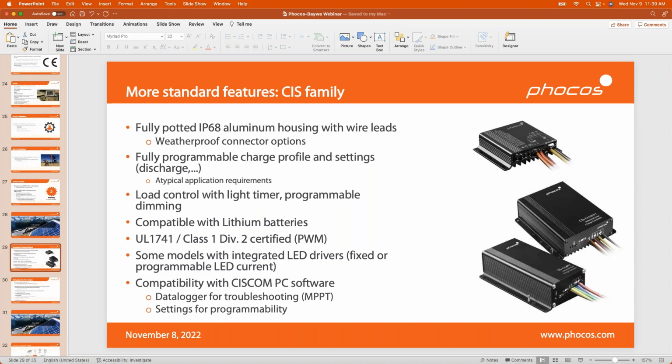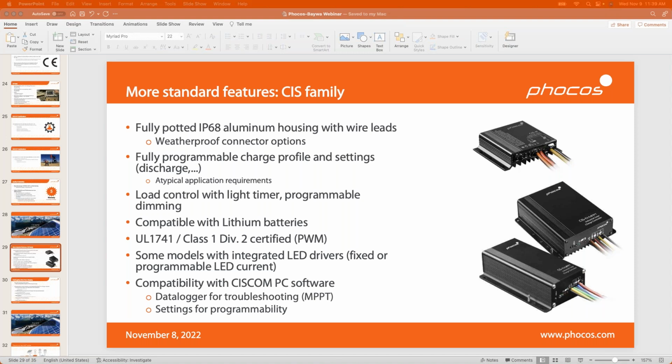Okay, the next is the CIS family. So the CIS family has many similar features to the EcoNT, comes in both PWM and MPPT SKUs. The enclosure is basically an aluminum extrusion where the PCBA is fully potted, so it's an IP68 product. A key difference with the EcoNT is that it comes with wires, and that really allows the users to use their favorite connectors that are weatherproof.